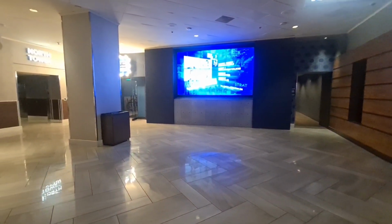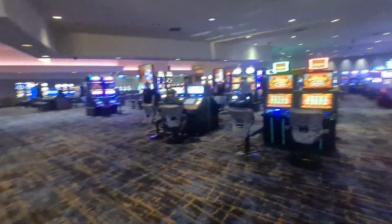This is the north end of the casino near the McCall's Steakhouse, which is just there on the left, and a quieter slot area down here. So let's give it a go.